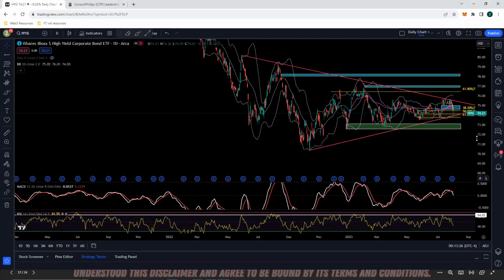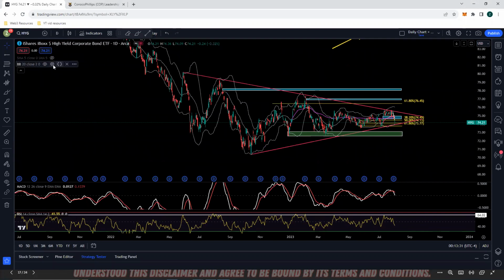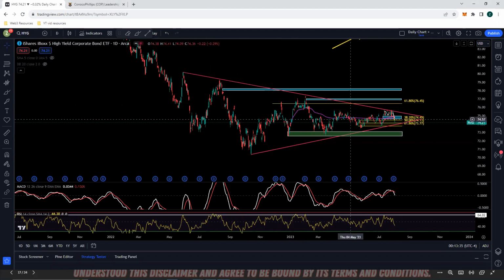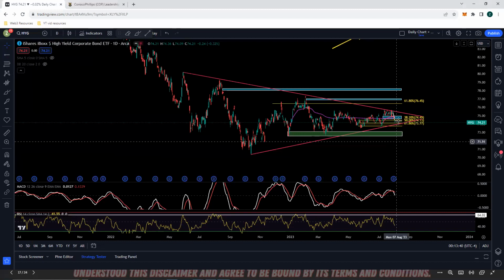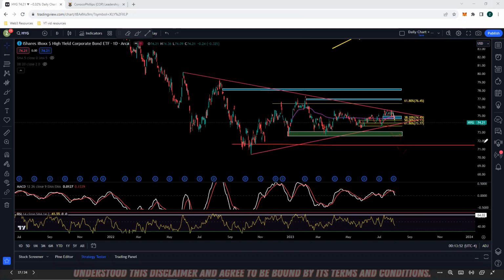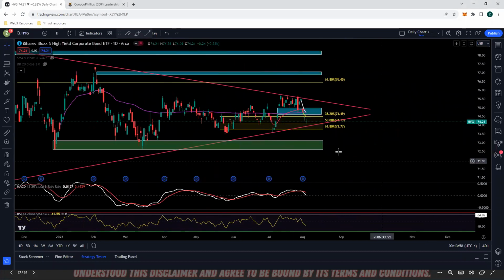You zoom out here and you can see that we have this massive pattern that's been forming for a while. We'll go ahead and take this off so it's a little bit clearer. This thing has been consolidating and squeezing for a very long time, and we should see a break to the upside or break to the downside here pretty soon. If we break to the downside, I just gave you guys that key demand zone, but it's very possible that we come here, test this, and then come and retest some of our previous lows around 71 on HYG. Things are going to be a lot clearer over the coming weeks.